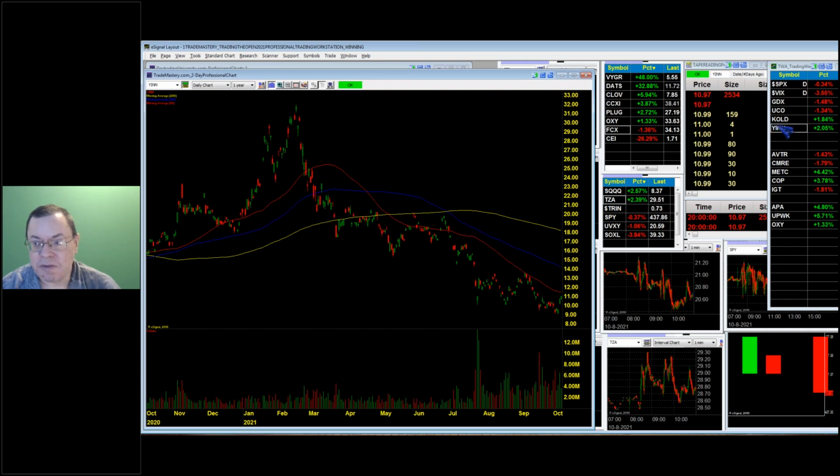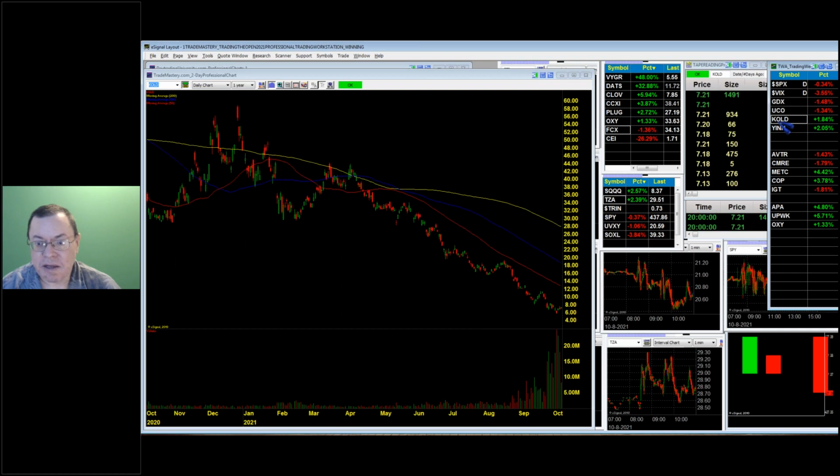Another one to potentially go long in is the shorting natural gas. Now natural gas has been really strong. I think the long natural gas is oil, right?